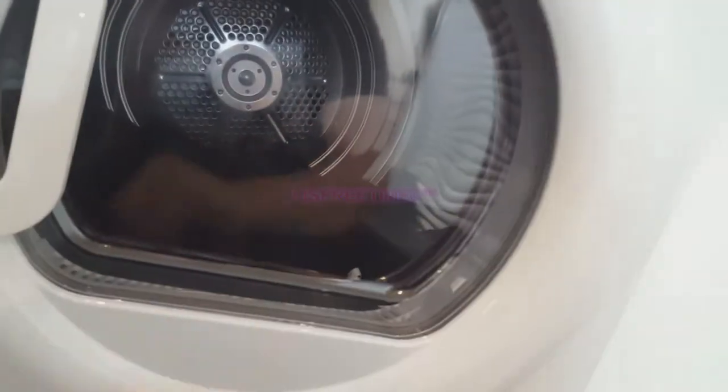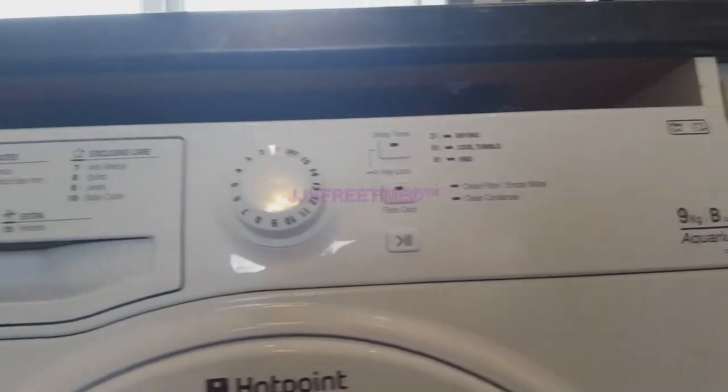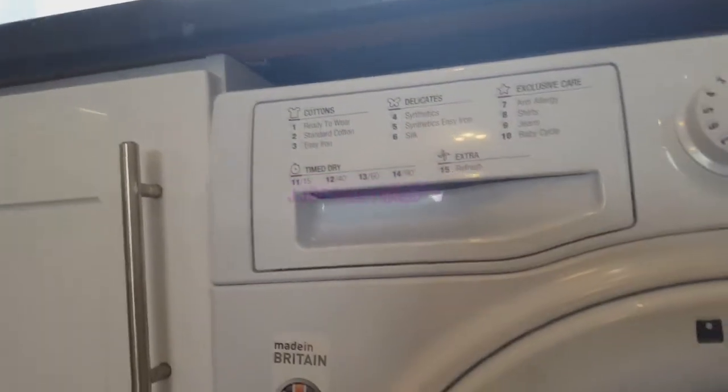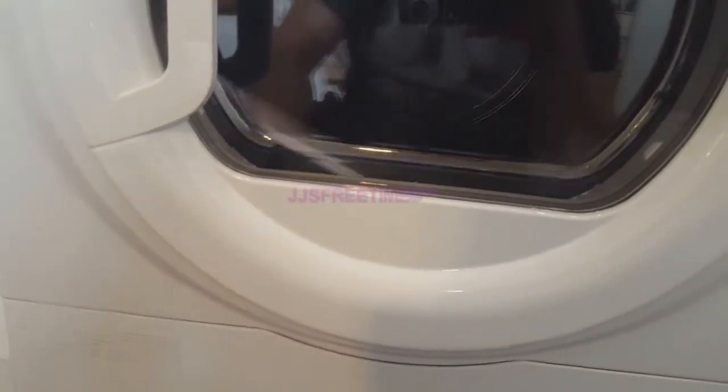I've put some clothes in, and what I'm going to do is give it a test run. Get all this polyscat off the door, damn it, and I'm going to put it on ready to wear, see how it goes, and hopefully nothing will catch fire while I do my laundry load.